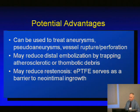There are a variety of potential applications for these covered stents, including the treatment of aneurysms or false aneurysms in arteries, for the treatment of complications of our procedures, basically vessel rupture or perforation, but also potentially to reduce the complications of stenting, reduce the potential for distal embolization by trapping that atherosclerotic or thrombotic material behind the stent, and potentially to reduce the risk of late re-narrowing or restenosis of the vessel.